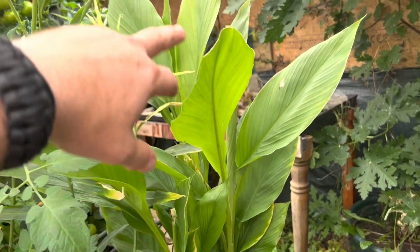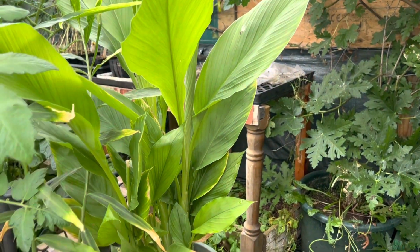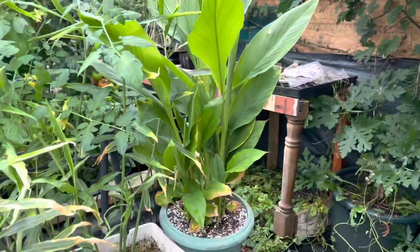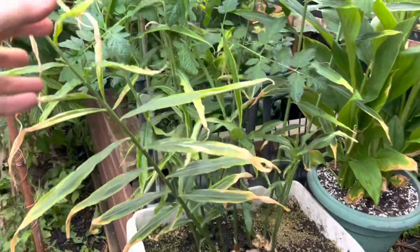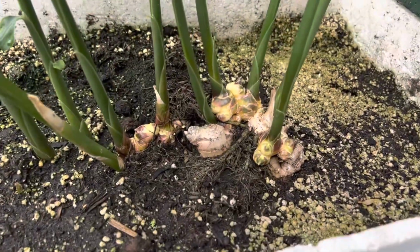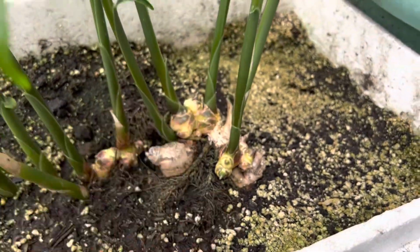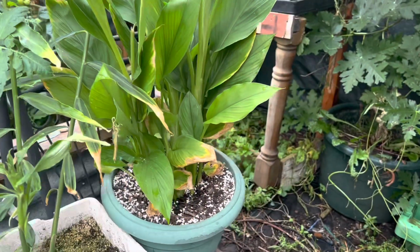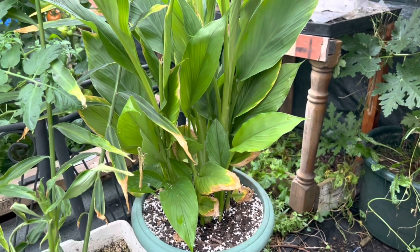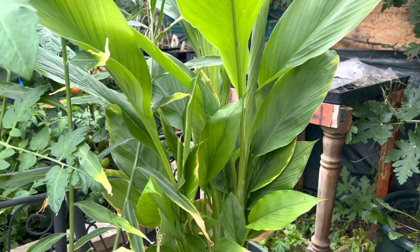These two. Turmeric is probably, I don't know, 4 foot high. See if we can get it in. And the ginger, probably the same. You can see how big it's got from two little spurs that I had originally. Turmeric's the one I'm really interested in to harvest, but it's still doing okay, so we'll just let it go. They need a bit of a water.